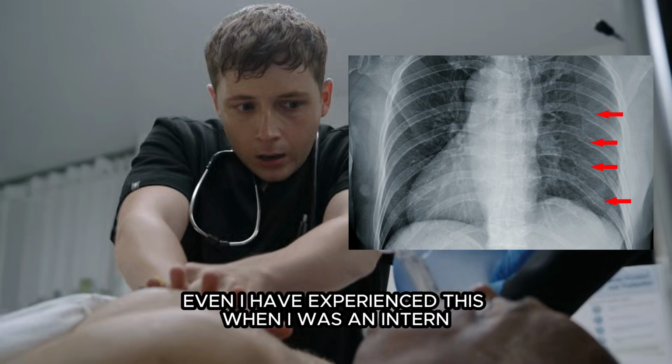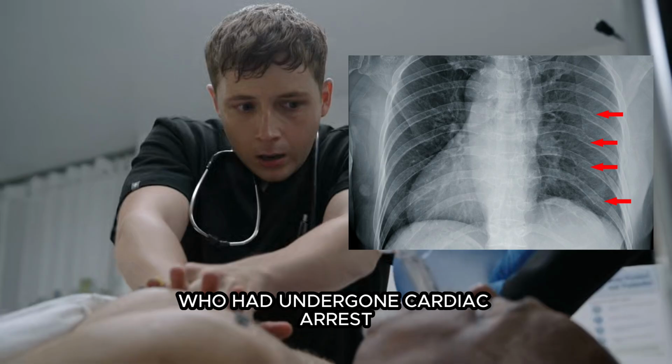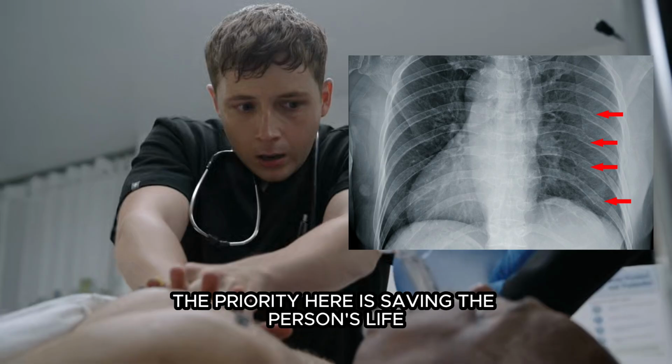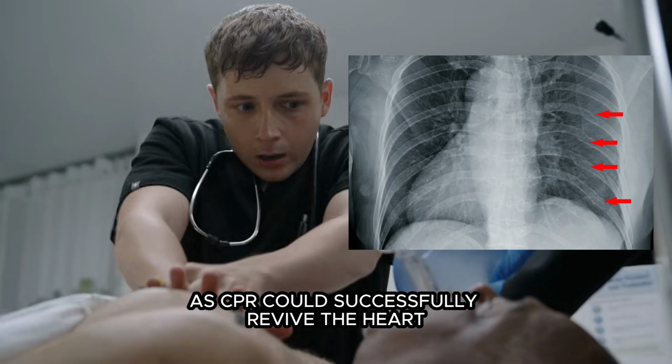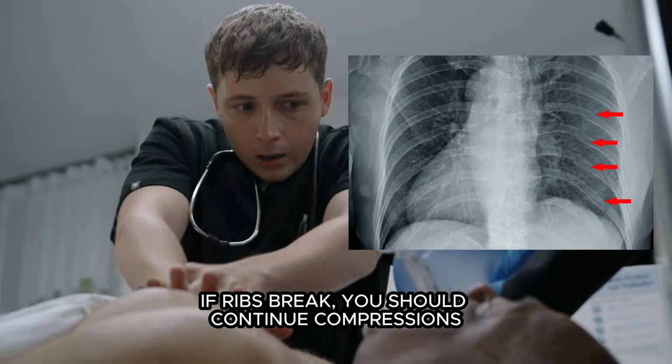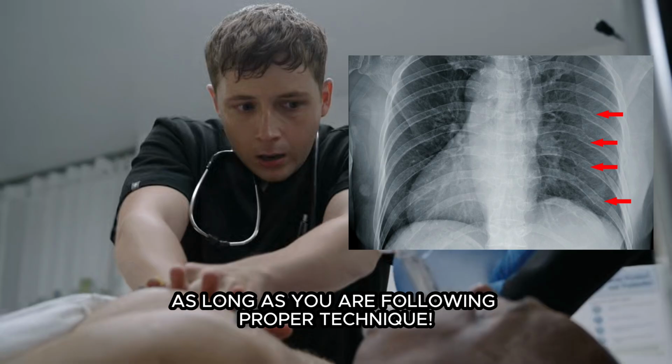In fact, even I have experienced this when I was an intern and was performing CPR on a patient who had undergone cardiac arrest in the cardiac ICU. The priority here is saving the person's life, as CPR could successfully revive the heart in cardiac arrest. If ribs break, you should continue compressions as long as you are following proper technique.